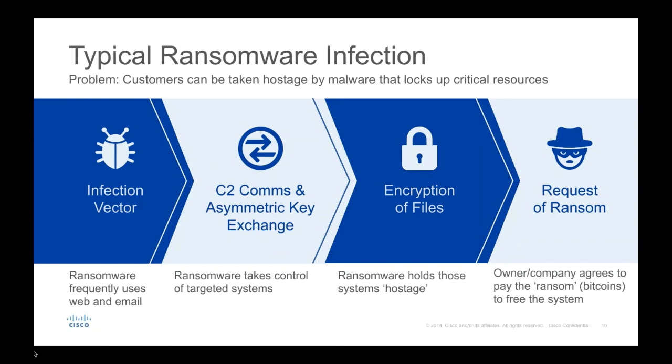Often we talk about infection vectors. In other words, how does the ransomware typically get into an environment? The two largest ones are web and email. I'll talk a little bit more about that in a moment. But once it's into the system, there's C2, which stands for command and control, communications, and an asymmetric key exchange that goes on, essentially allowing ransomware to take control of the system. And once they do have control, this is where the encryption of the files happens and essentially the company is held hostage. Then the owner of the company would have to pay a ransom, often in the form of bitcoins, to get access back to your systems. So it's a new modern way of extortion, if you want to think of it from that perspective.